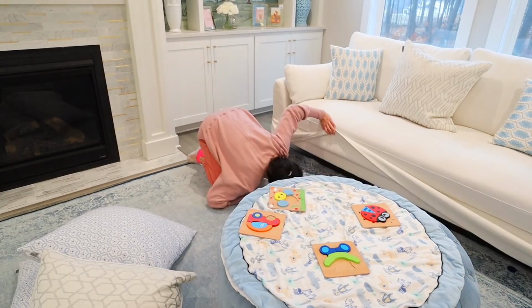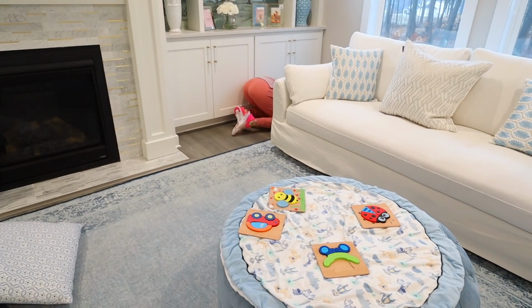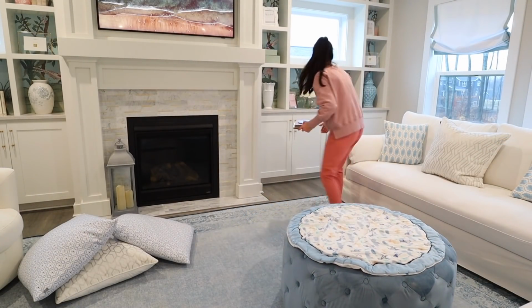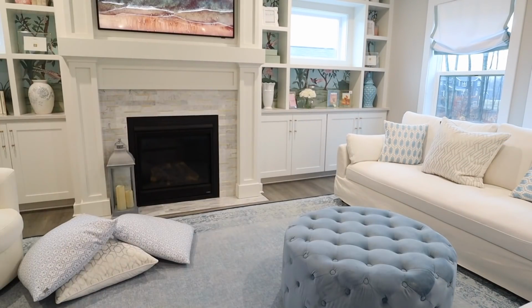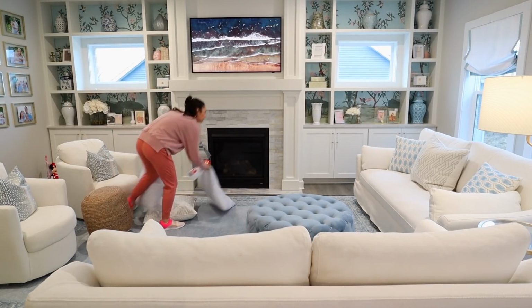I am picking up and putting together all of these puzzles that Forrest left for me here, there, and everywhere. His snacks he hid under the couch. I'm going to put away some of these toys that are left out, pick up everything else in the living room, spray it down, and then we will go from there.